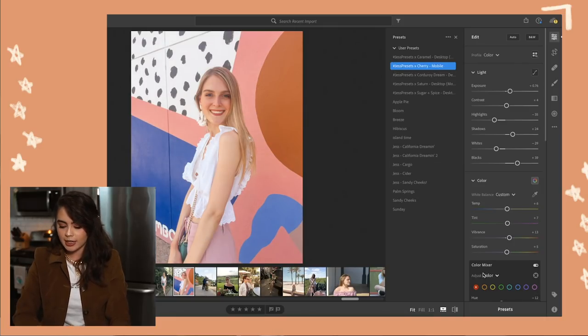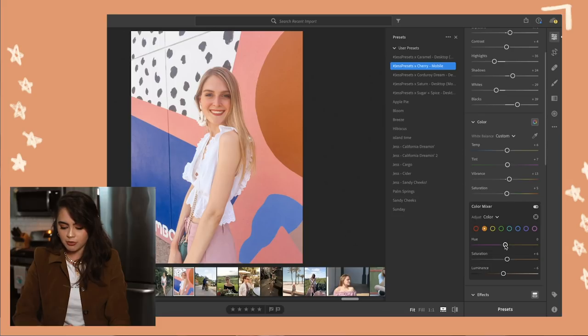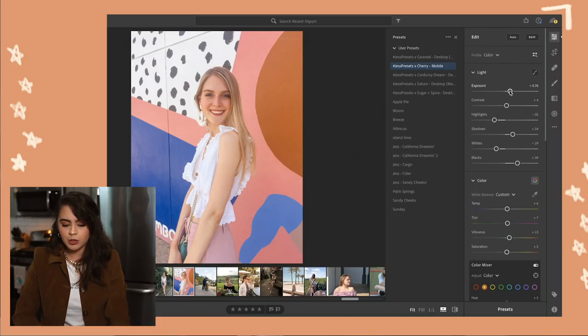So the first thing I notice is that the oranges have made her a bit, yes, pink. So I'm gonna bring that up a little bit more towards the yellow side. I'm going to bring down the saturation a bit, bring up the luminance. I also noticed that it's a little bit overexposed, so I'm going to bring down the exposure. Also gonna add in some contrast because I do notice that there's a bit of haze to the photo.